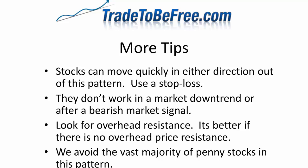You also want to look for overhead resistance. The best patterns are ones where there's no overhead resistance. In other words, if you go back a year, 2 years, 5 years, there's no time period where the stock was trading at a higher price than where it's breaking out at. Okay, so that's called overhead price resistance. We want to avoid situations where there's a lot of overhead resistance, but not necessarily exclude the opportunity. I mean, if the fundamentals are still very strong and there's other significant factors supporting the price move, you still want to look into a potential trade on that stock. And again, we avoid the vast majority of penny stocks breaking out of this pattern and only feature the ones to customers that have the very best formations and have the fundamentals that can support the higher move.